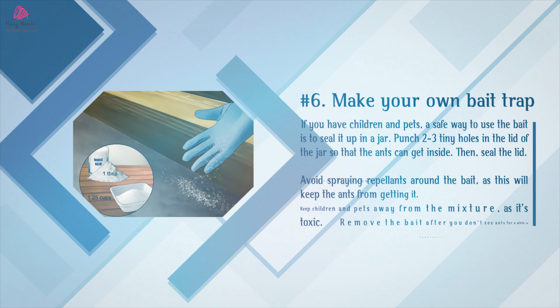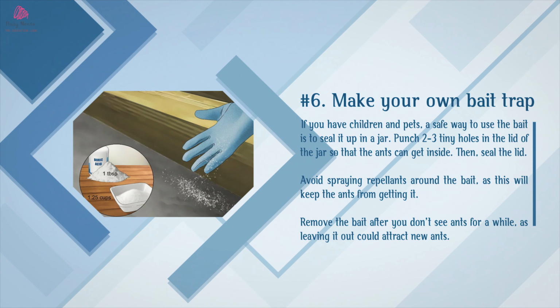If you have children and pets, a safe way to use the bait is to seal it up in a jar. Punch 2-3 tiny holes in the lid of the jar so that the ants can get inside. Then, seal the lid. Avoid spraying repellents around the bait, as this will keep the ants from getting it. Remove the bait after you don't see ants for a while, as leaving it out could attract new ants.